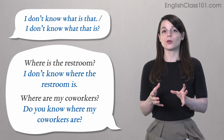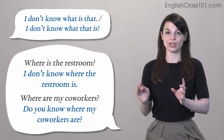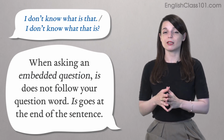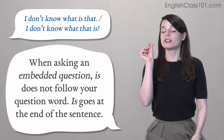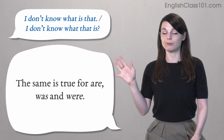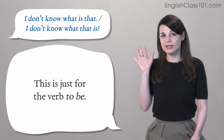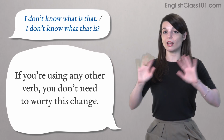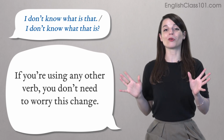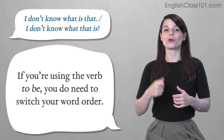So in each of these examples, the to be verb actually moves to the end of the sentence or to the end of the question. This is kind of special for these embedded question style responses. So keep this in mind when you're making an embedded question. Is does not follow your question word. Is goes at the end of the sentence. The same is true for are, and of course was and were if you're making past tense statements or questions. But again, this is just for the verb to be. If you're using any other verb, like talk or walk or drink or whatever, you don't need to worry about this change. If you're using the verb to be, however, you do need to switch your word order in the sentence.